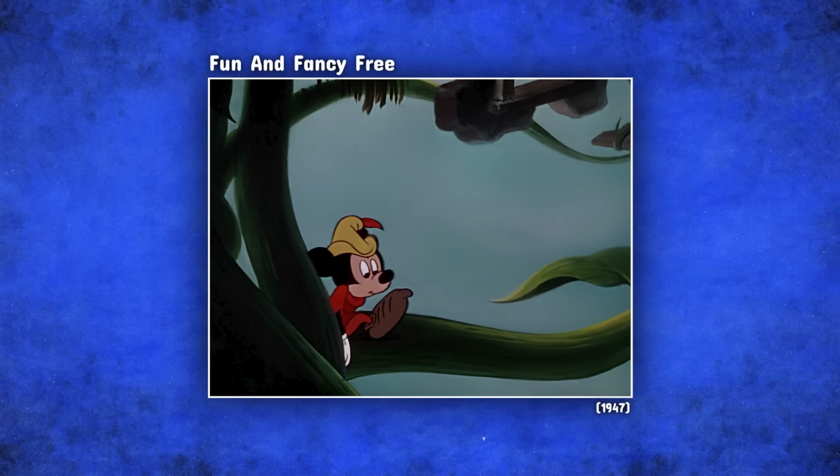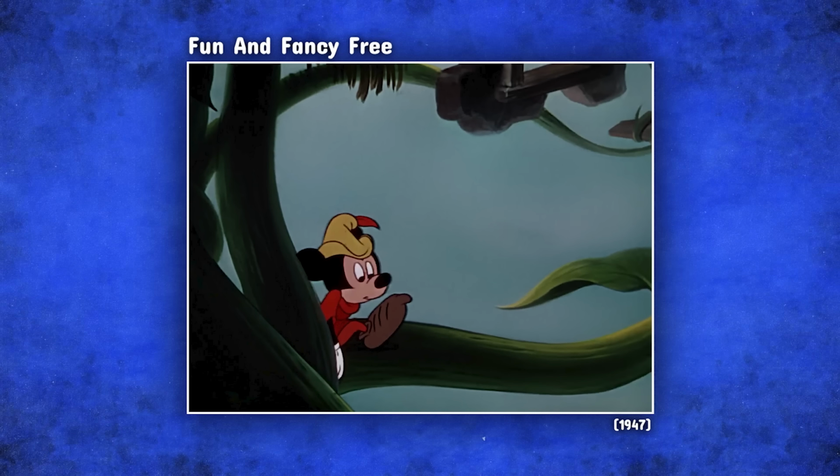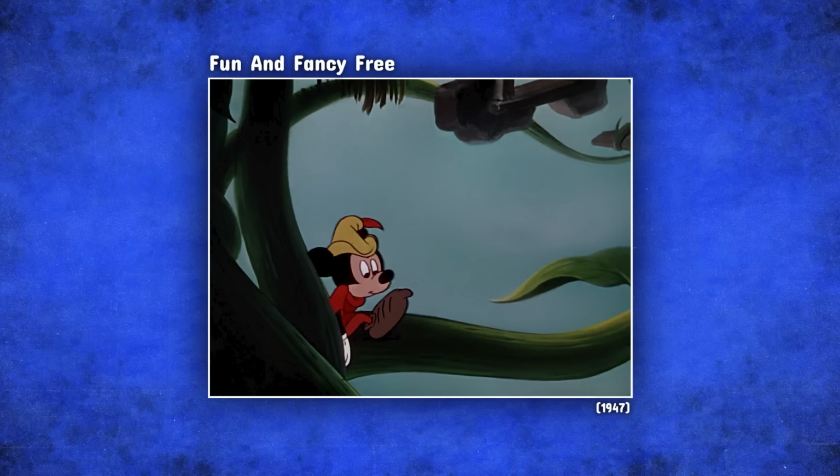Here we got Mickey Mouse from Fun and Fancy Free. I do wish Mickey was in a slightly different pose. He looks weird, but this frame is just an aesthetic. I don't even know if I can explain it. I like how small he is in the frame, and I also really like the colors used.